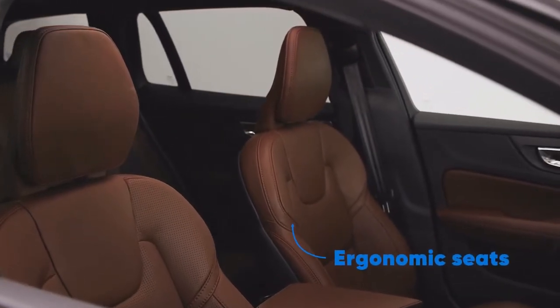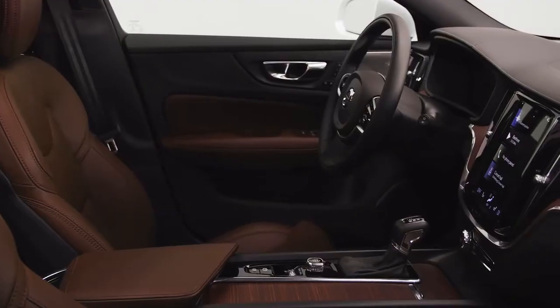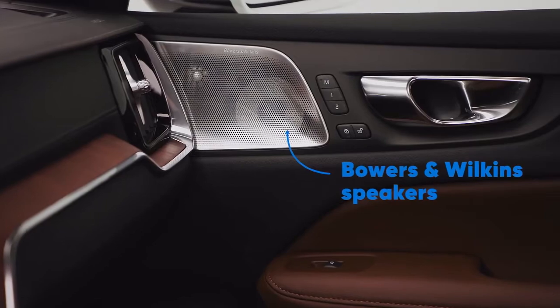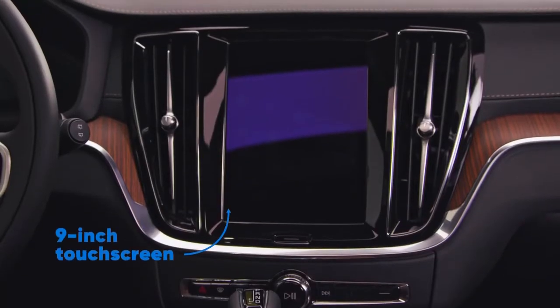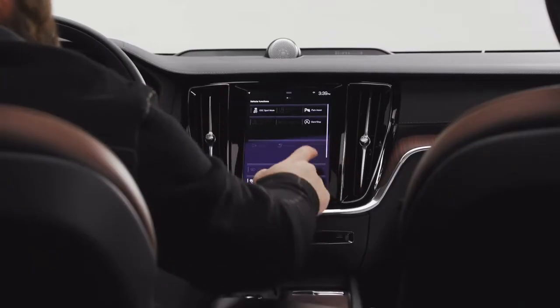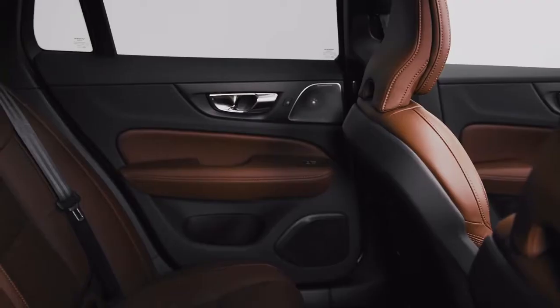I'm inside the V60 Cross Country, and this is a good interior. Again, you can be very lazy and say Scandinavian design, but really it's just a nice alternative to the heavy-handed, dark German cockpits we've grown accustomed to in the luxury segment. Leather, wood, metal covers everything. You can see we've got these extra blingy Bowers & Wilkins speaker grills. The infotainment system's actually really good. Aside from the fancy stereo, you've got this 9-inch touchscreen. It's in a portrait view rather than a landscape view, just like a McLaren. But most importantly, it just works really well. And I think that's the key thing you want out of a touchscreen: functionality.